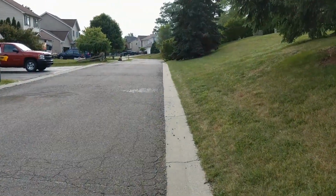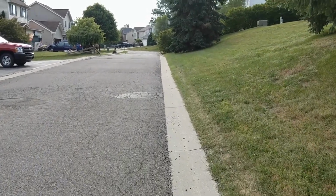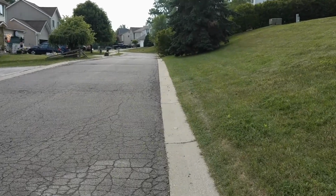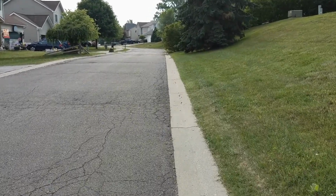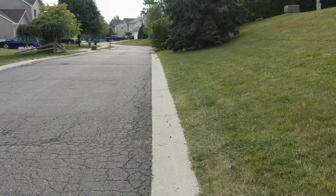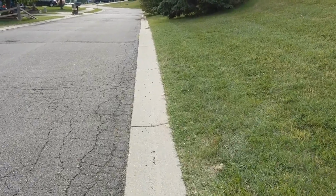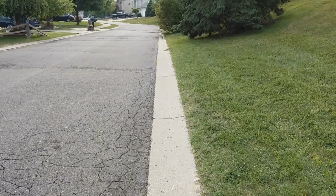Alright, walk back down the street again. Check out the stability. I'm going to flip the camera around and do a selfie. Now it's kind of hard to hold it in the way they want you to hold it because of the microphone, but give you an idea of the stability. Should have some sunglasses on. It's pretty nice out today.